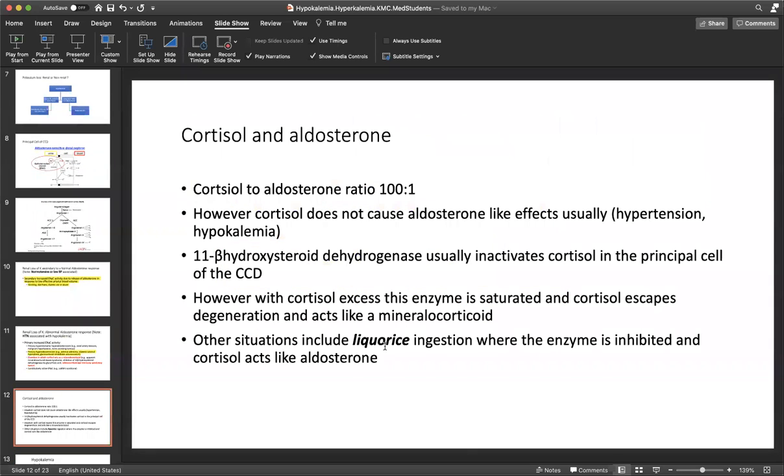Next, just a small word on cortisol and aldosterone, just as we discussed. Cortisol to aldosterone ratio is usually 100 to 1. However, cortisol does not cause aldosterone-like effects like hypertension or hypokalemia, because there is an enzyme called 11 beta hydroxysteroid dehydrogenase. It usually inactivates cortisol in the principal cell of the cortical collecting duct. However, when there is cortisol excess, like for example, somebody's got Cushing syndrome, the ratio increases more than 100:1. You have an excess of the cortisol. When this enzyme is saturated, the cortisol escapes degradation and acts like a mineralocorticoid. So cortisol starts acting like aldosterone when there is a large amount of cortisol.